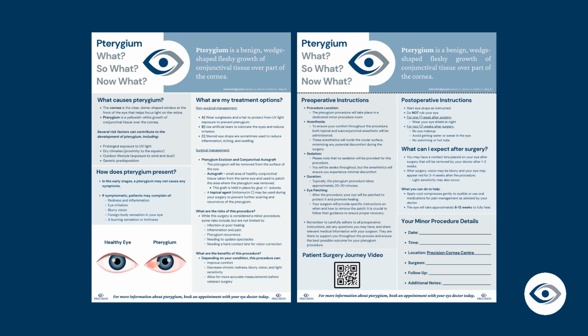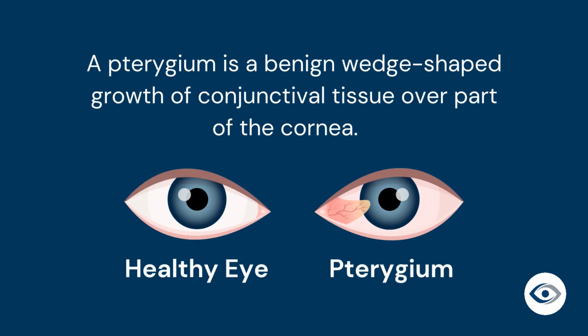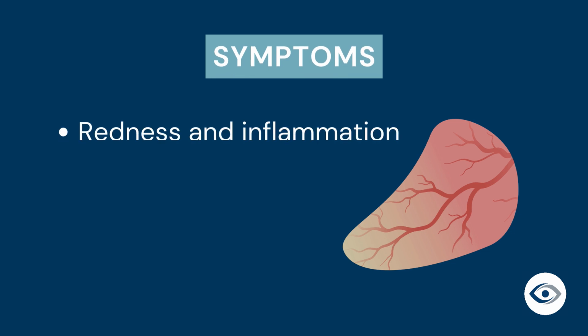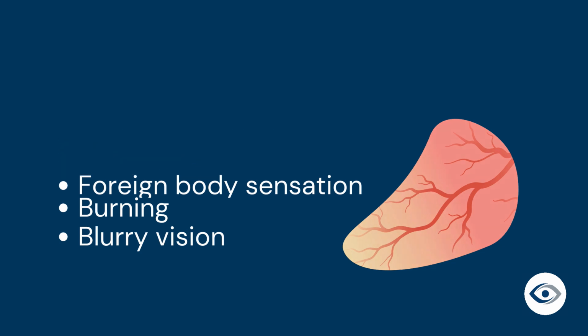In addition to the explanation provided by your doctor at your consult visit, you will have received an information package on the Pterygium procedure. Pterygium is a benign, wedge-shaped growth of conjunctival tissue over part of the cornea. It can cause various symptoms, including redness and inflammation, eye irritation, foreign body sensation or burning, or blurry vision.